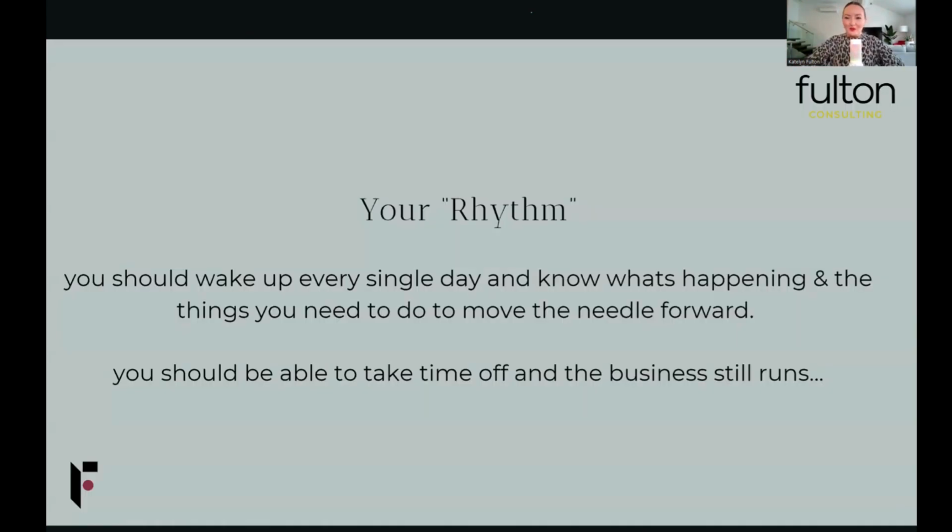So what I like to call it is your rhythm. What is your rhythm? You should be waking up every single day and knowing what is happening. You should also know what things you need to be doing to move the needle forward, so getting more clients. You should be able to take time off and your business should still run smoothly, or you should be able to wake up every day and know what you're going to be working on, because you've got this rhythm and it's all part of the schedule.